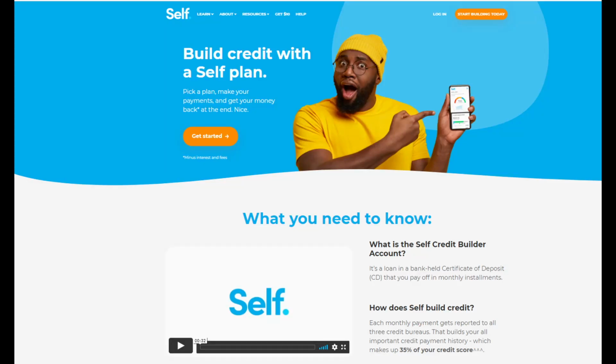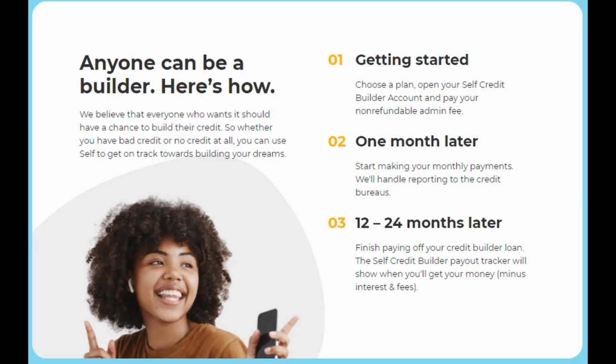Let's click on the Learn More button, and we find out that you can pick your plan. Your security is actually a CD that is held until you pay your loan off and then it's sent to you. Now this slide gives you a great breakdown. Month 1, choose a plan. Open your Self Credit Builder account and pay your non-refundable administration fee. It's just $9. The second month, start making your monthly payments. They handle the reporting to all the credit bureaus. Based on if you choose 12 or 24 month loan length, once you've finished paying off your credit builder loan, your Self Credit Builder payout tracker will show you when you get your money, minus again the interest and fees.